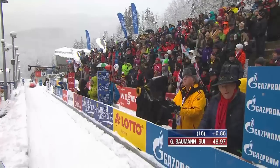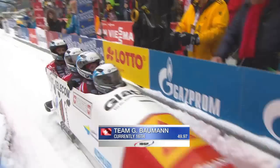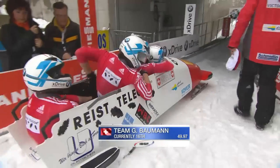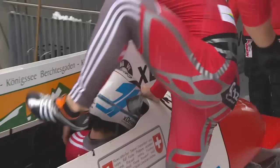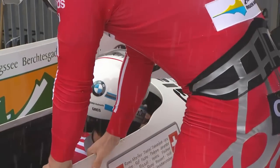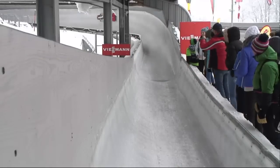49.97. No, just lost a half of 30-40 hundredths in the bottom part of the track. He was only 46 hundredths down on the exit. That was 86 hundredths down. Not happy. Will not be going to the games.